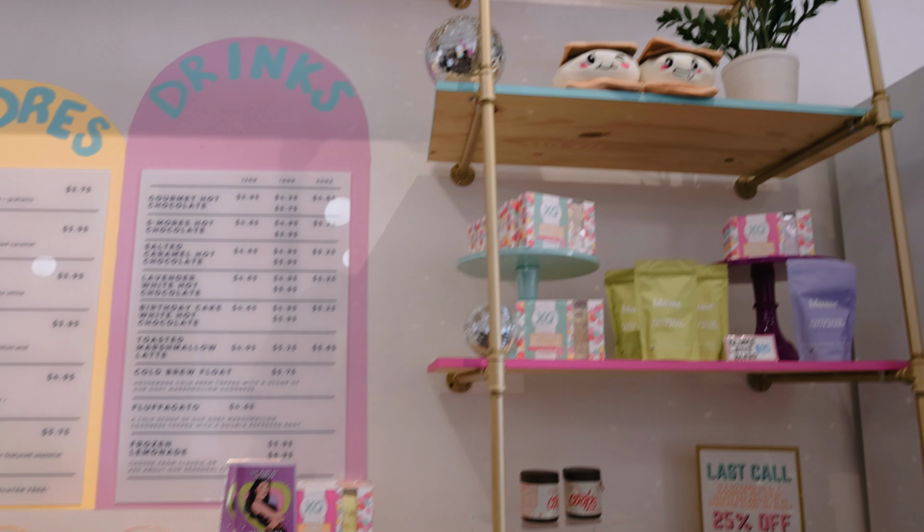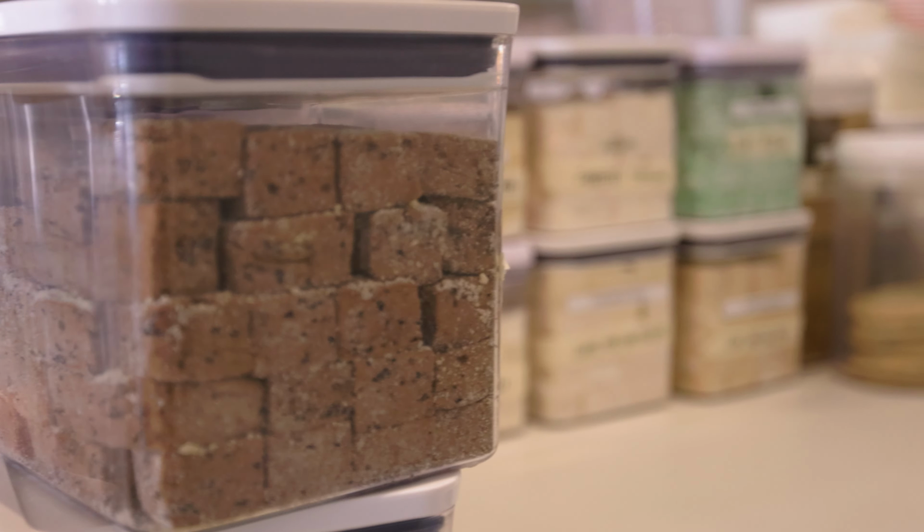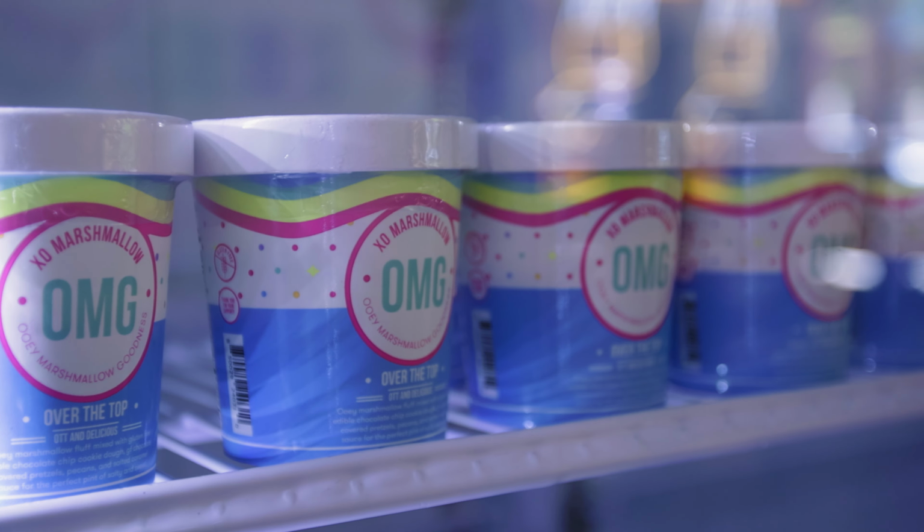Our cafe menu is so great because it allows you to try so many different flavors of not just marshmallows, but other applications for marshmallows. So you can come and you can get a s'more. We have a whole line of signature s'mores. We have hot chocolate. We also have a variety of frozen drinks that are really great as well.